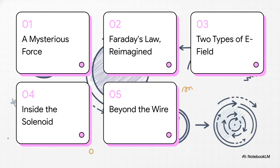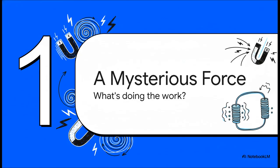So here's our game plan. First, we're going to hunt down that mysterious force. Then, we'll see how finding it completely reimagines Faraday's law. We'll need to talk about two very different kinds of electric fields. After that, we'll get our hands dirty with a concrete example, the solenoid. And finally, we'll zoom out and see what all this means for empty space itself. All right, so let's jump right in and try to figure out what's really doing the work on those charges.